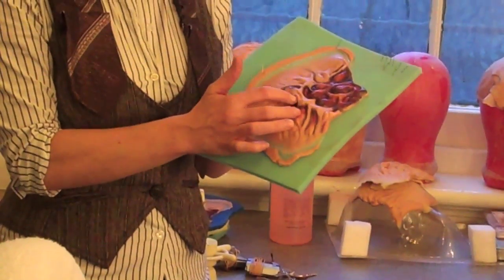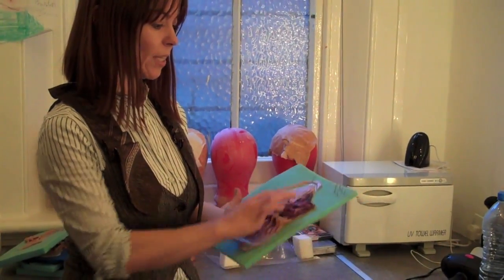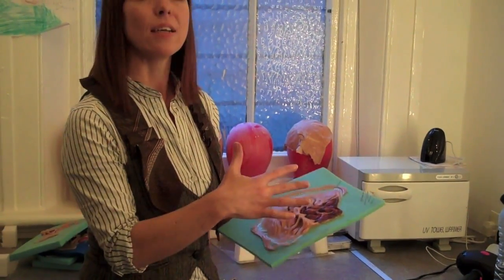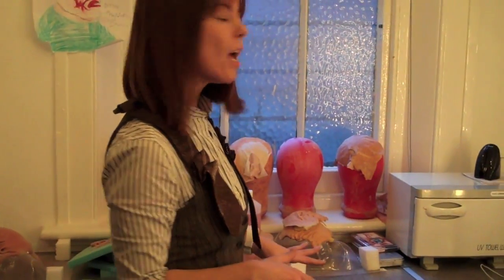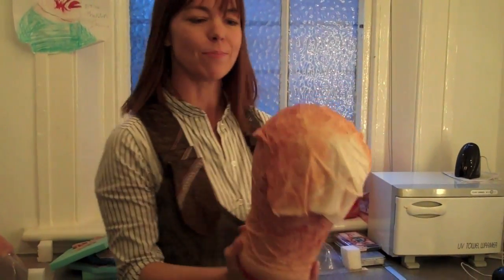So this is what we call flashing. We actually trim around the pieces that we need to trim around, and we cut out a piece around his ear as well. So these are ready to go on. And then they get painted as well during the day. So these are what we call redheads.